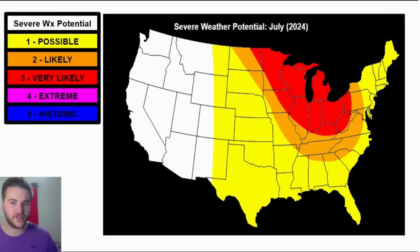Looking at the severe weather potential, again, it's over the top of that ridge, very likely from the upper Midwest down through portions of the Midwest, into the Great Lakes region and the Ohio Valley, places like Detroit, and into the Cleveland region, Indianapolis, Chicago, Green Bay, up here toward Minneapolis, St. Paul, could be in the crosshairs for more of those windstorms, those derechos, as we go deeper into the July timeframe.